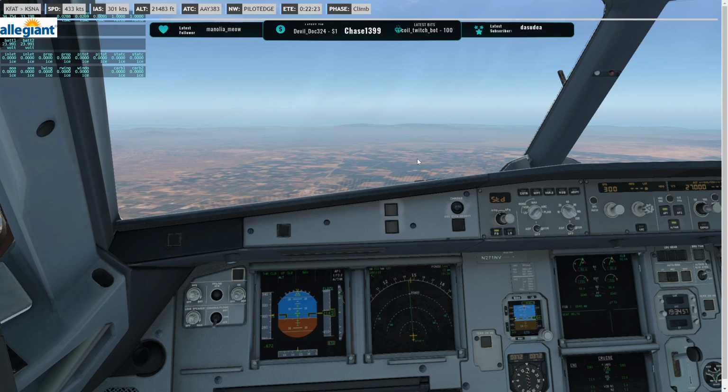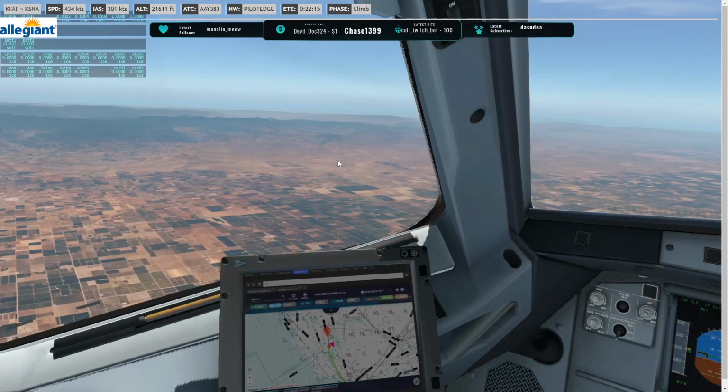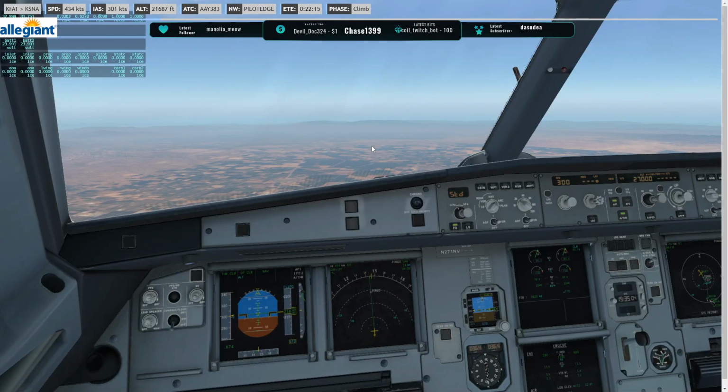Turn the seatbelt off at this point. Number 2, Bob Mike, I can get you down to 2,400 if you think that'll help. 2 Bob Mike, descend and maintain 2,400.